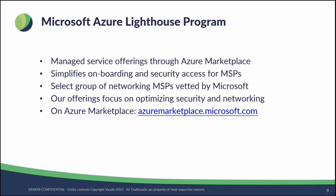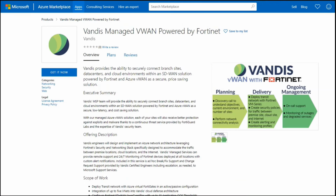A little bit about Microsoft Azure's Lighthouse program. Microsoft offers managed services through its marketplace. It vets certain MSPs, and only a select bunch of MSPs who have been vetted have been accepted into this program. And Vandis has had the fortune of being accepted into Microsoft's Lighthouse program. As you can see, you can find our offerings on the Azure marketplace. This is just one of them.